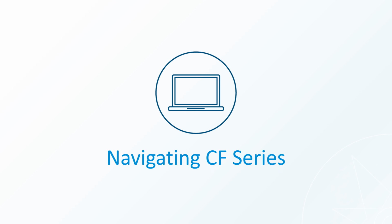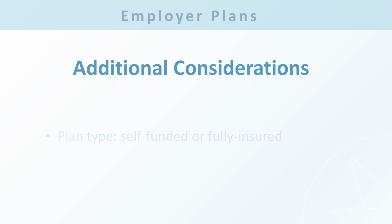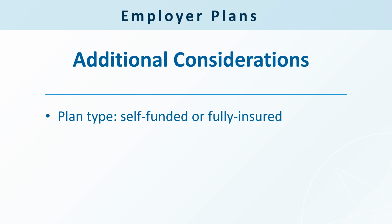If you are reviewing employer options, there are several unique questions to be aware of. Information on how the plan is funded can be found in the plan documents or by calling the insurance company. Self-funded companies have more flexibility in choosing what to cover or exclude from their plan, such as certain high-cost specialty medications. So it's important to have that information when making your decision.